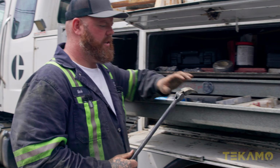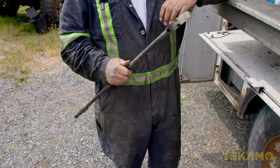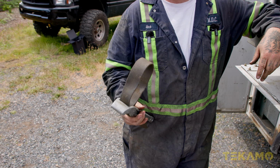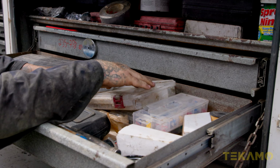The longer Snap-on indexing bar. I put a lot of weight on this, and I put snipes on this, so this one's held up really well. Strap wrench for changing filters. If you have to change a filter, this is the best tool that you can have for it. Whoa. I wonder how the top of that got broken, eh?